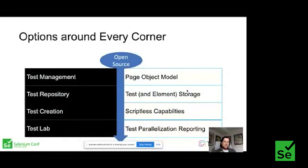So just to wrap up here, take a look at some of these recommendations we've got in terms of tools. We definitely recommend, regardless of whether or not you want to use an open source tool or a commercial tool, four basic things that you would want to consider: a page object model, shared test and page element storage, the ability to create tests scriptlessly so that you can support new and non-technical users, and test parallelization, which oftentimes comes with reporting.